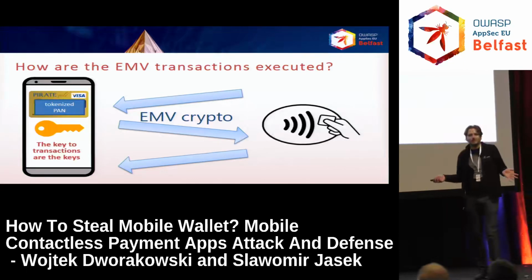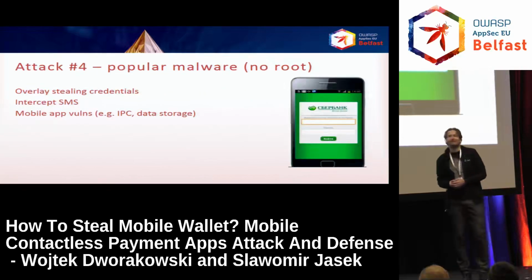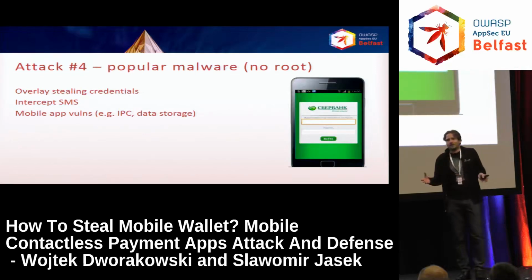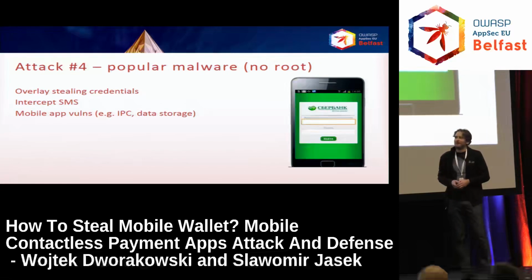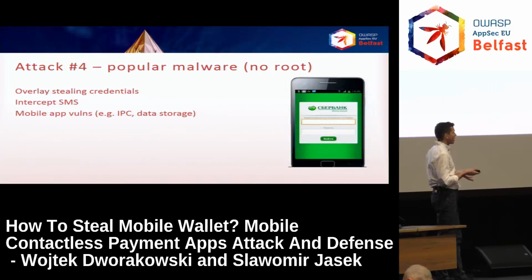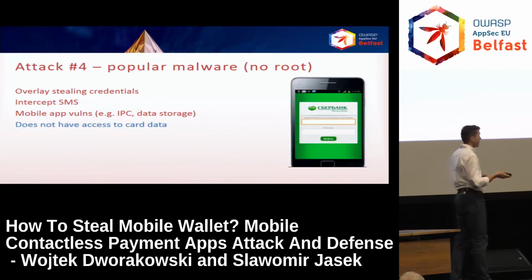Well, in order to steal something from an Android phone, I could probably use Android malware. There is a bunch of them, and they can overlay and trick users into entering PINs or something. They can intercept SMSs. I could write something targeted to send malicious intents if your application is vulnerable, and so on. So okay, there is Android malware, of course, but the card data is stored in the application directory. And as you know, one application and the malware cannot reach the other application's data.